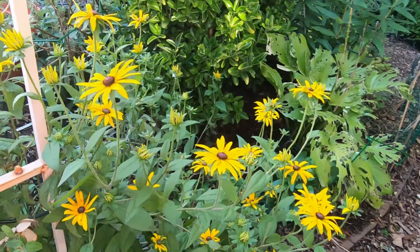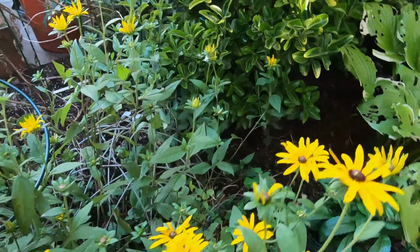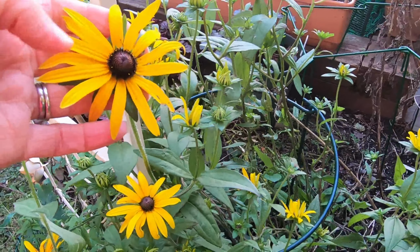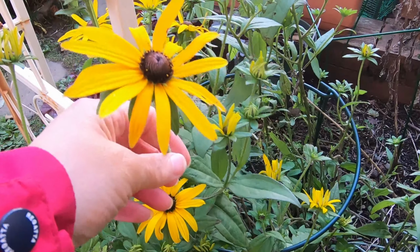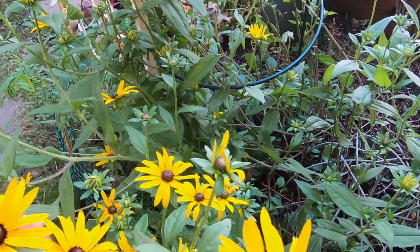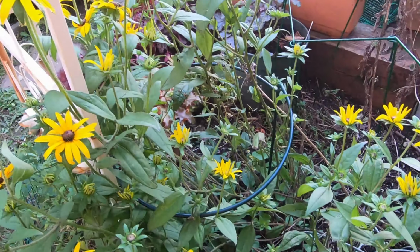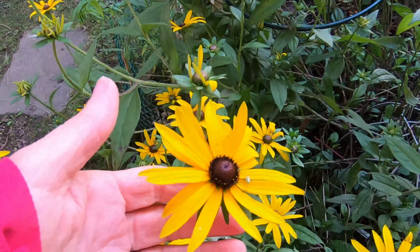These perennial Rudbeckia are looking nice. They come back year on year, as the name suggests, and yeah, they're super. They're not as bulky as the annual Rudbeckia, they're not as substantial, but you can still actually cut them and they look nice in a vase. I've not taken any of these indoors as yet, but I've still got lots of flowers to come here, so I'll get some indoors and hopefully encourage it to keep on flowering.